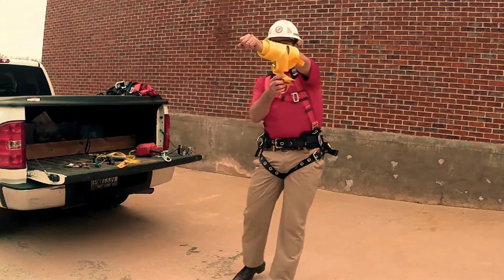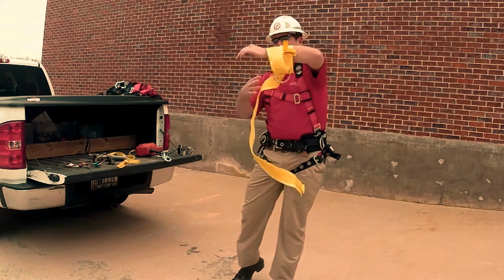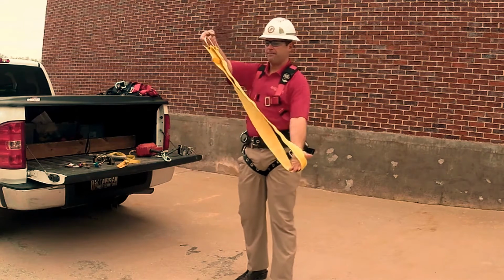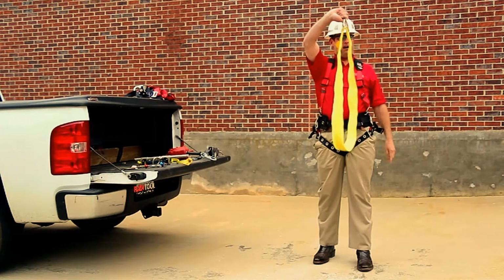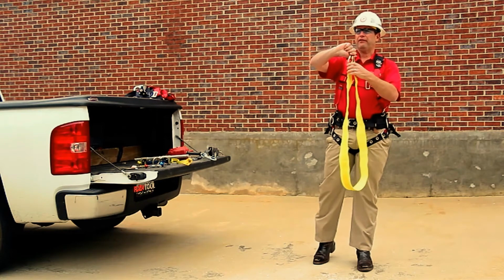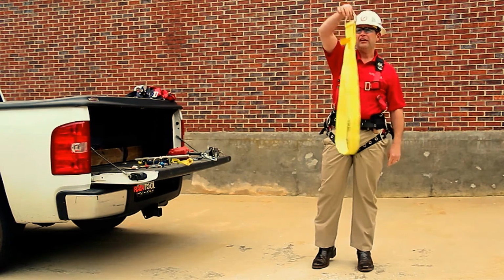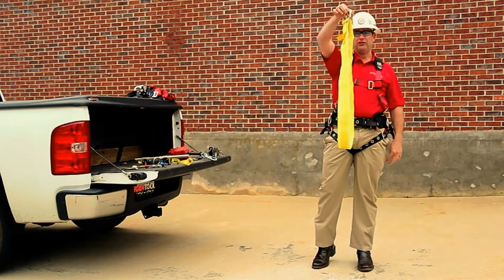Now, the other way this is installed incorrectly is, let me go ahead and remove this. People are going to take this anchor point and connect it in a basket around their structural member, like that. Now, for lifting dead material, this will work just fine. However, in fall protection, you cannot install an anchor point like this. The connection device, the snap hook or carabiner that's going to go in here, is not rated for 2 items within that connection device, so you cannot do that with fall protection.